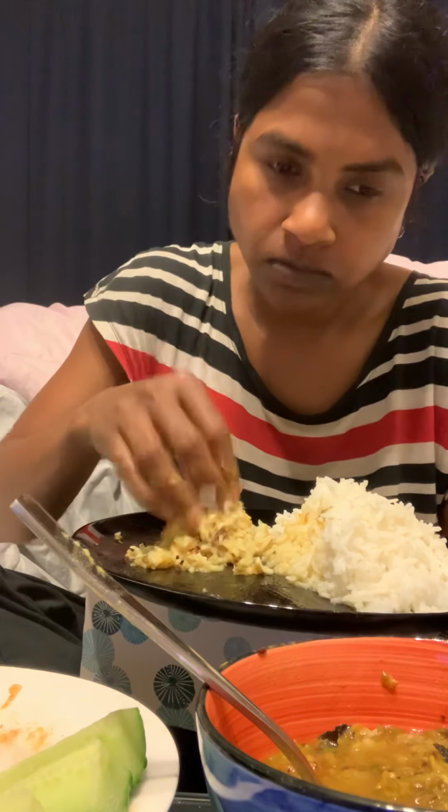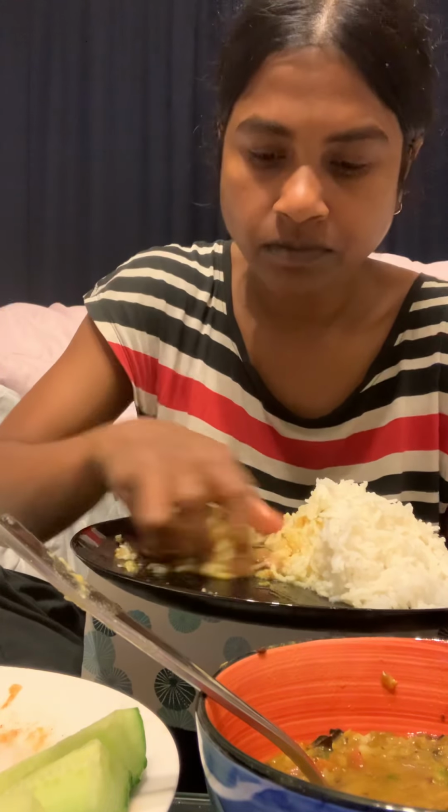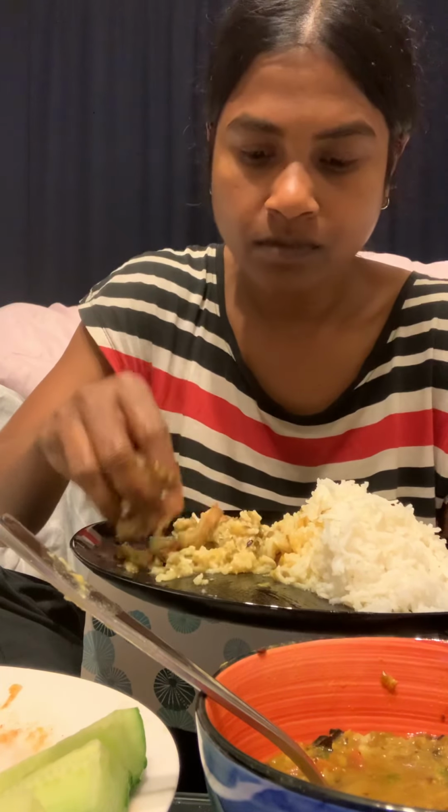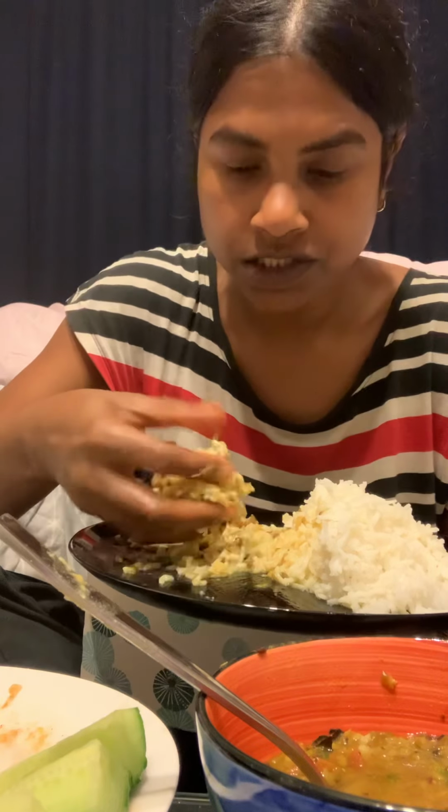I have cooked with some ginger and chilies and coriander leaves, some cumin seeds and mustard oil, ghee, mustard seeds as well. You can add tomato, onion and ginger, onion and garlic. Because I am not eating onion and garlic, I'm just adding ginger.